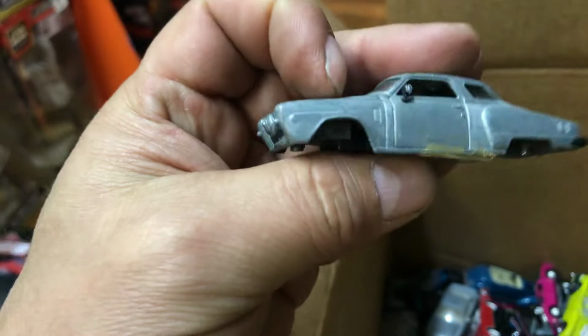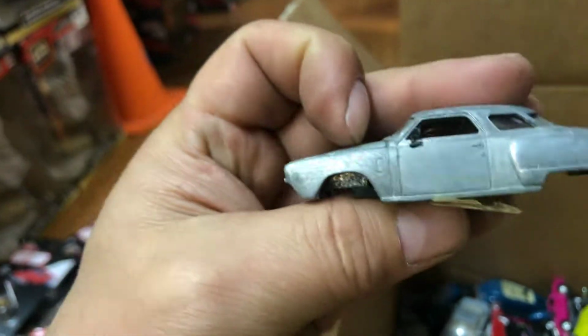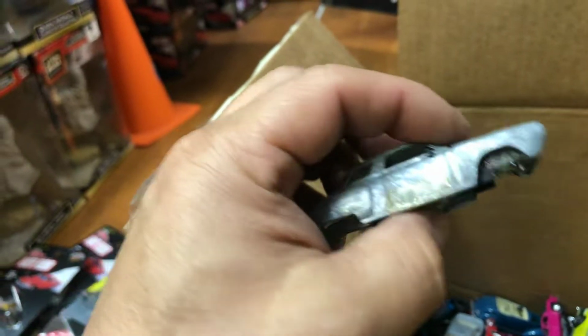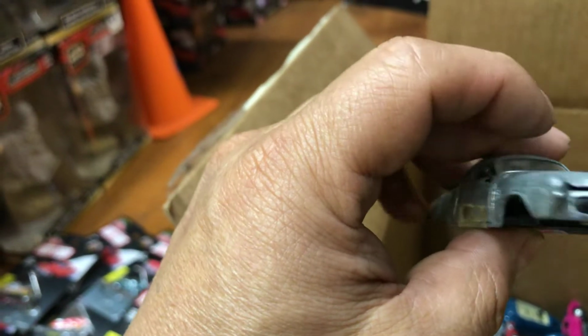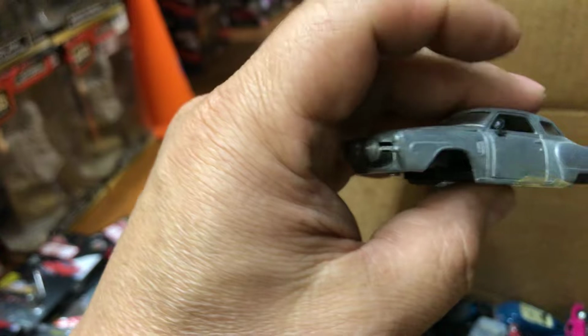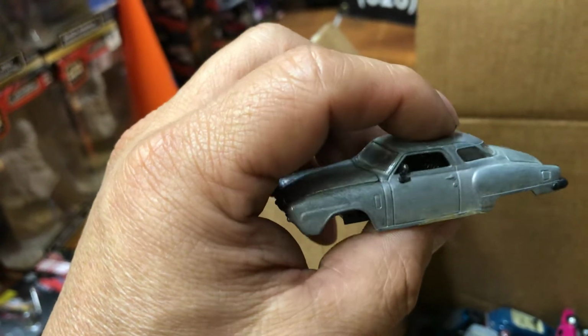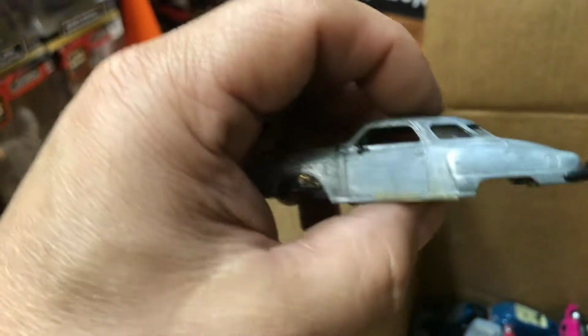So, Racing Champions. And here we find what looks to be a prototype, because it's all metal. See the bottom? So it's a sample. I guess this is how they made the first car. All metal. Raw metal, that is. Pretty cool. What else? Let me see.